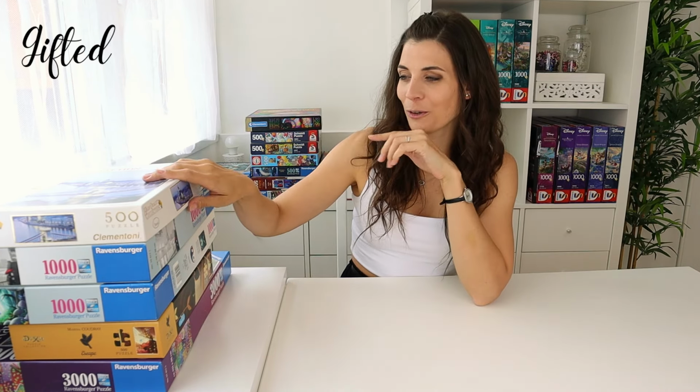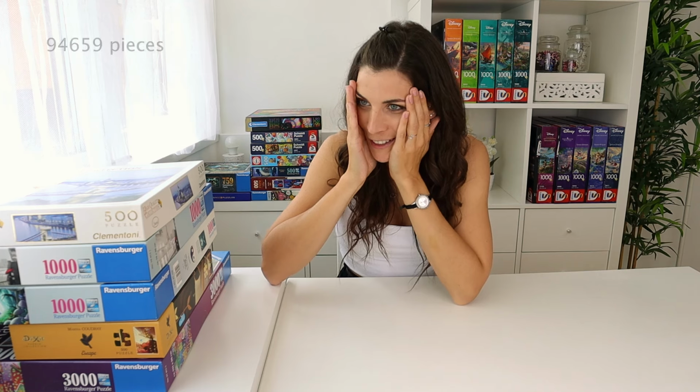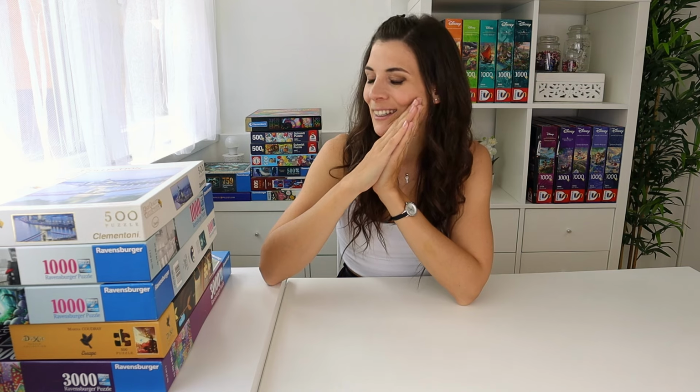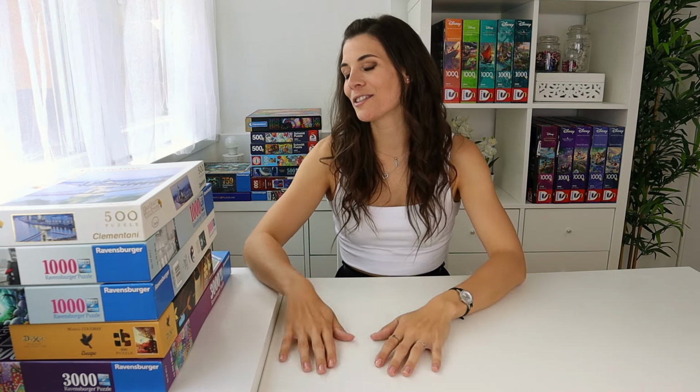Okay, so now we are moving on to puzzles that were gifted to me or lent to me. And yeah, it's a bit of a mix-up because I forgot about this puzzle. So I technically have 500 pieces less, and that would put me to 94, not 49, 94,659, is it? Yeah, pieces. Sorry, my brain is just, yeah.